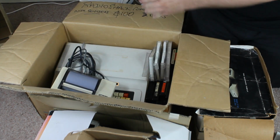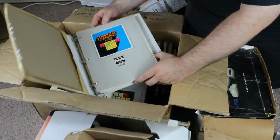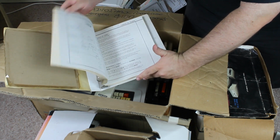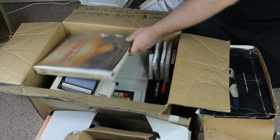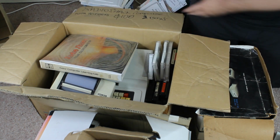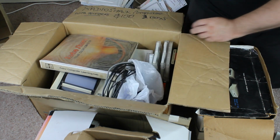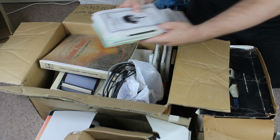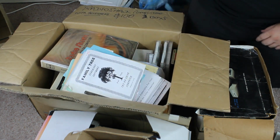Okay, so, is that, oh wow. And what, the original documentation? Wow. Super lucky. Super, super lucky. Cabling. Geez, I would have liked it. I mean, beggars can't be choosers. I hope there's a tape drive in here somewhere, because that'd be just amazing. Alright.